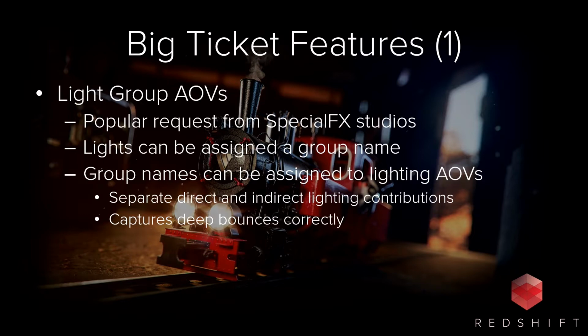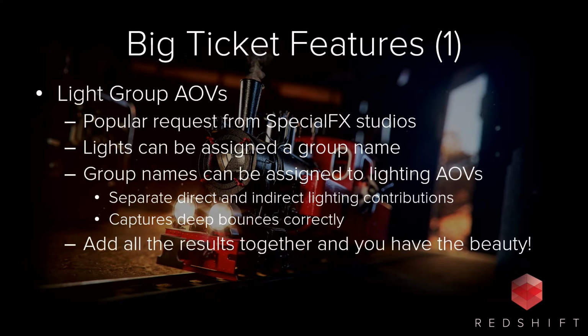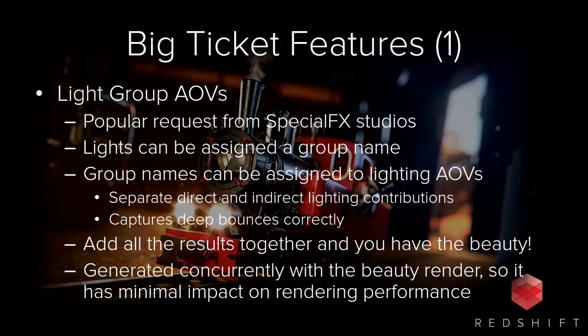And because you capture all that indirect lighting properly, it means you get the full lighting solution. So you can take all those AOVs, load them in your comp package, add it all up together, and you get the beauty. It's that simple. And as with the puzzle maps that I was just talking about, these AOVs are generated concurrently with the beauty, so no multiple passes or anything like that, which is slow. When we last did some performance tests, we found that this was no more expensive than generating regular AOVs.